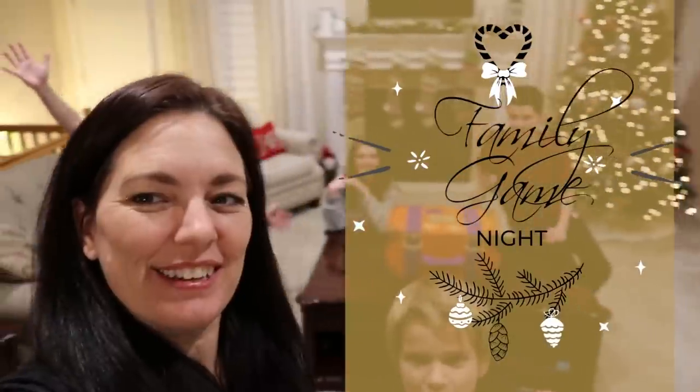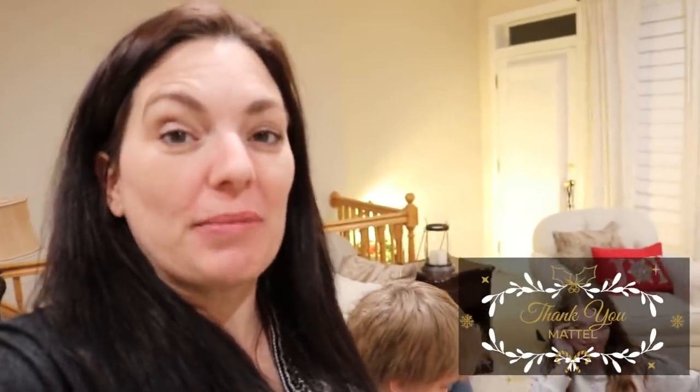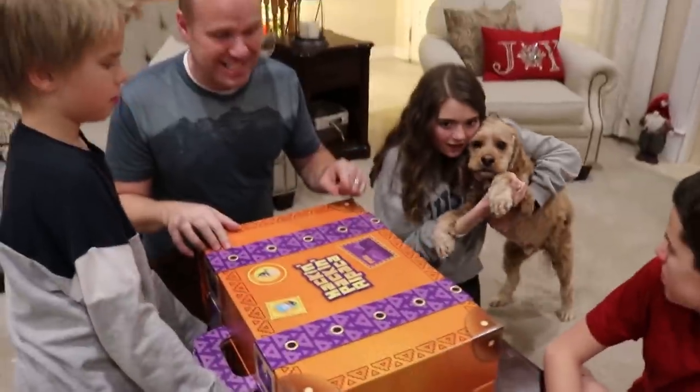Hi guys, it's family game night. Okay, so Mattel actually sent us this package and we want to thank Mattel for sending us this for free to play. So this is going to be our game for family game night. We're gonna open it up and see what it is. Wait, before we do, check for some clues. What do you guys think this is?